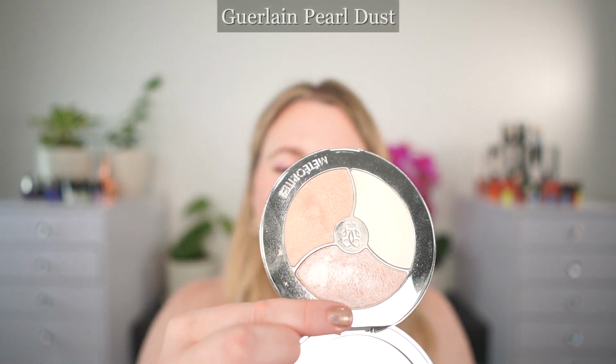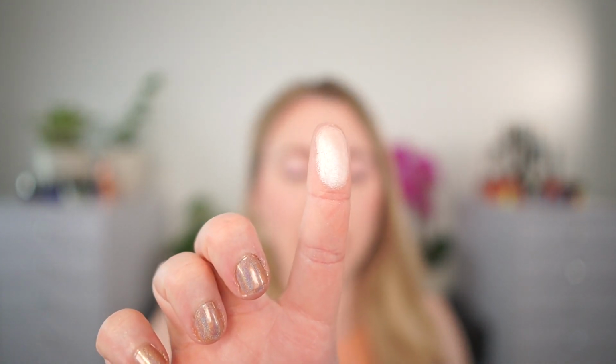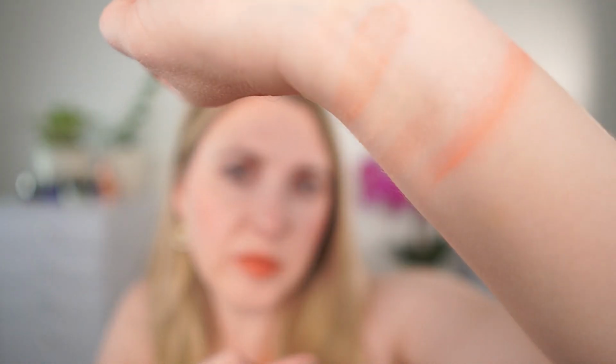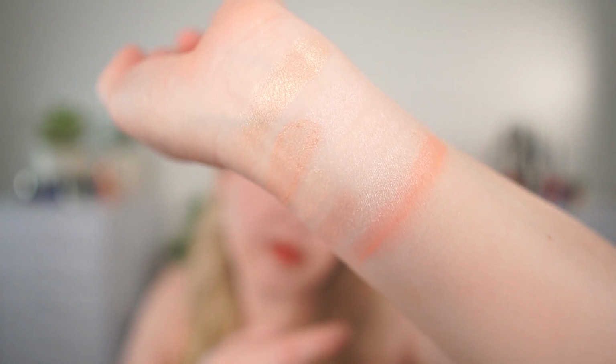One of my favorite palettes, the Guerlain Meteorites Pearl Dust palette. I wish they would bring this back. We're gonna take a look at the pearly pink shade here. And let's see, where's a good spot to put this? We'll put this right here in between these two. And this is going to be a little bit of a warmer pink. It's a little bit duskier. It's still not going to have that kind of baby pink look to it that you get from the Givenchy. The Givenchy is a little lighter and brighter.